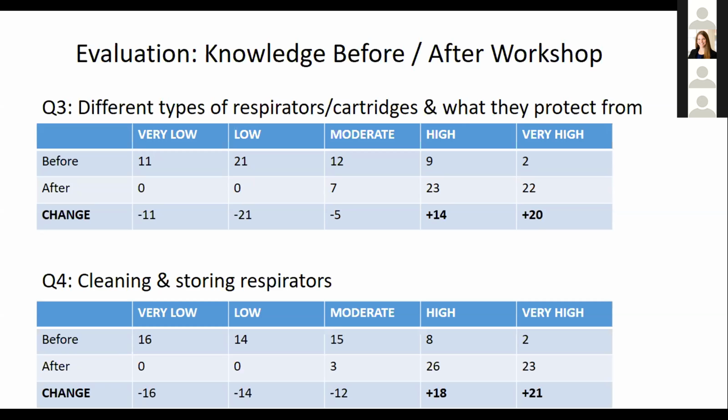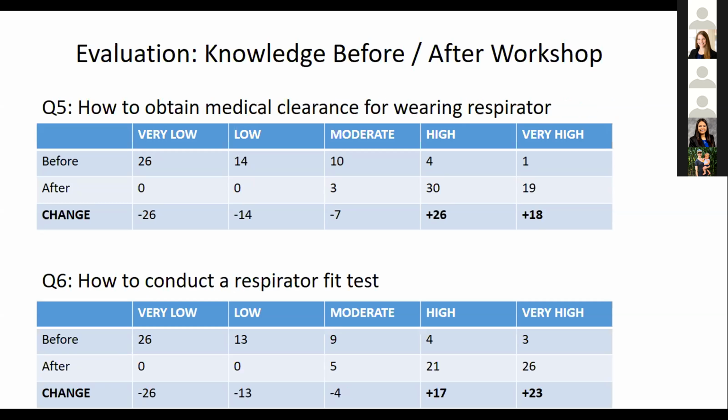The next question involved cleaning and storing respirators. You can see before the workshop, not a lot of people were very comfortable in their knowledge on how to do this. And so we saw a great increase in their knowledge about how to take care of them. And it was interactive, hands-on activity on how to break down your respirators, clean them up, and reassemble them, and how to store them.